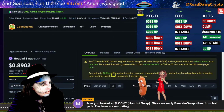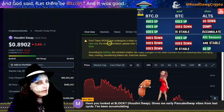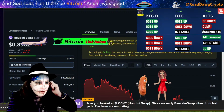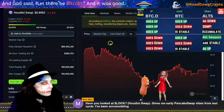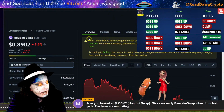Houdini Swap. Poof token. What? Okay, poof. That's what they're calling it. That's a name for a coin. It went poof. That would be scary. I wouldn't do that for pure association. So I guess they call it... I guess they got away from calling it poof.